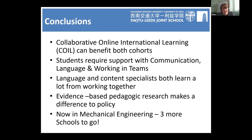What we found was that both the language and the content specialists learn a lot from working together, and I think it's really helped Matthew's visibility in the school and in the joint school, and it's really helped other people to think, oh, maybe we should all do this. We have found that doing pedagogical research that gives an evidence base does seem to be making a difference to policy. So people are listening to what we're saying.